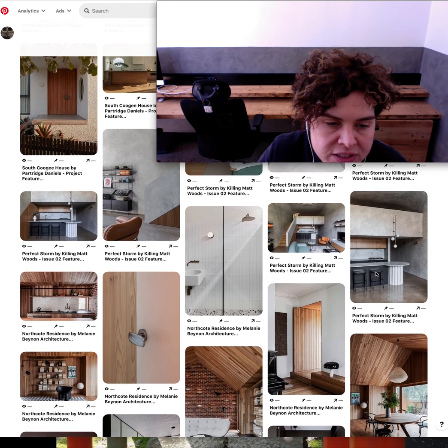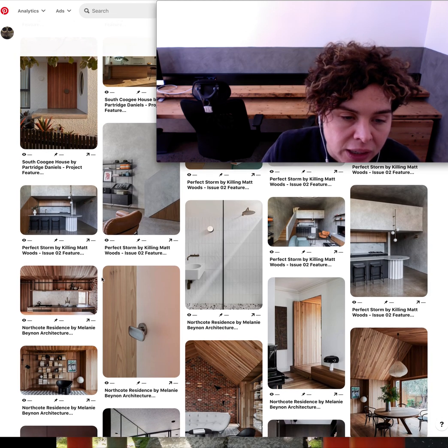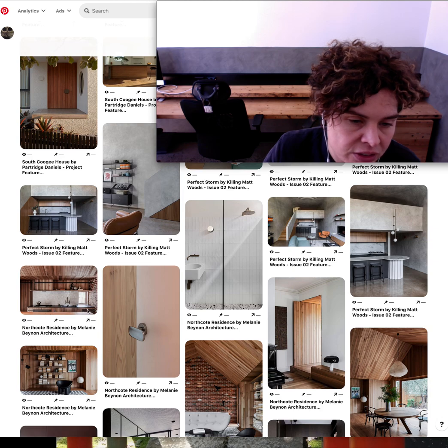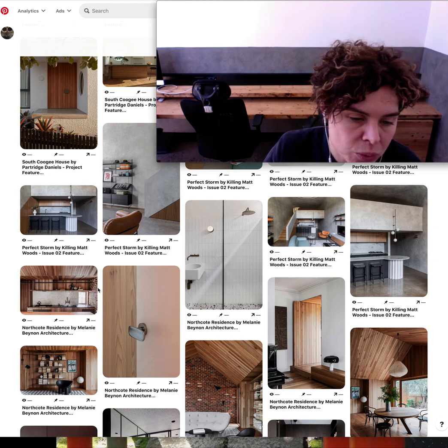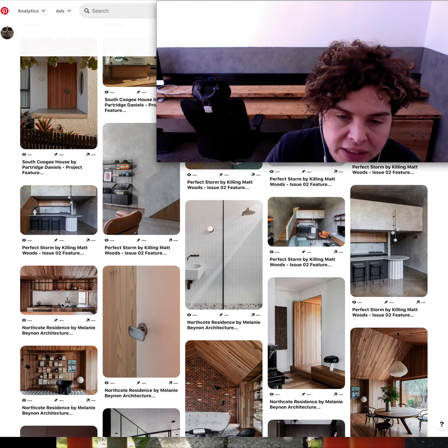The Northcote residence was a timber heavy addition. We see its kitchen here, so we can tell that the ceiling lining turns into the wall lining and is again used in the joinery. So it's a lot of timber, but it's really beautiful. It works well with this recycled brick that we can see in this image here. And again, the handmade tile is really nice as well.